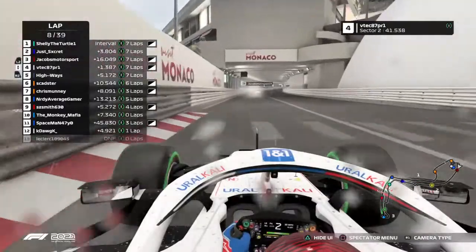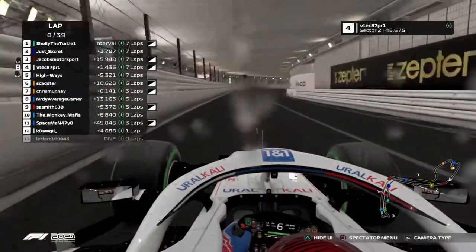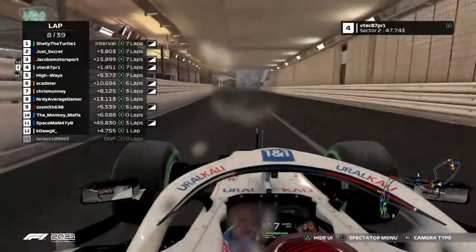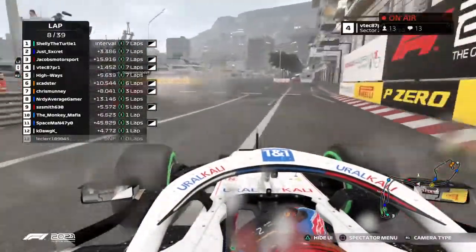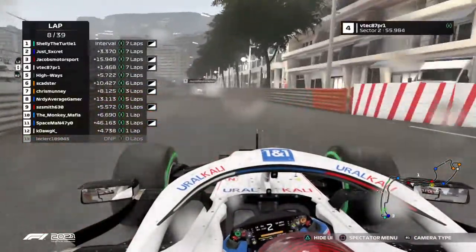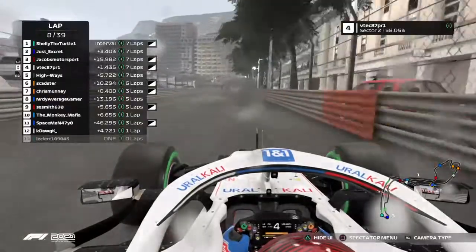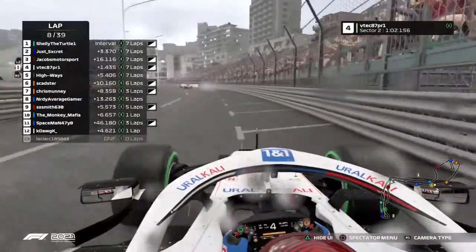We'll get back to VTech. You can see how much pace he's got at the moment. He's brought back almost a second on that gap that he lost a couple minutes ago. He's back almost within range of Jacob again. He's just going to want to be pressuring Jacob at the moment, looking to force him into a mistake that he can capitalize on. That's the best way to overtake around here.